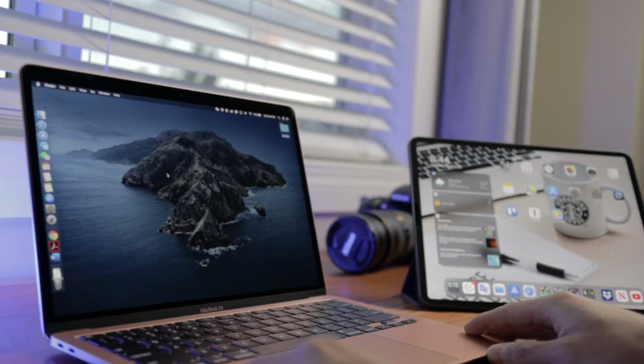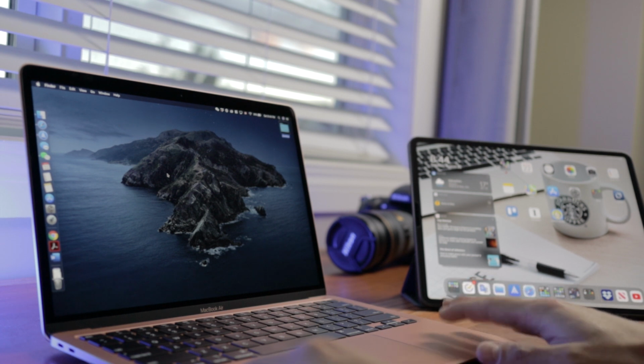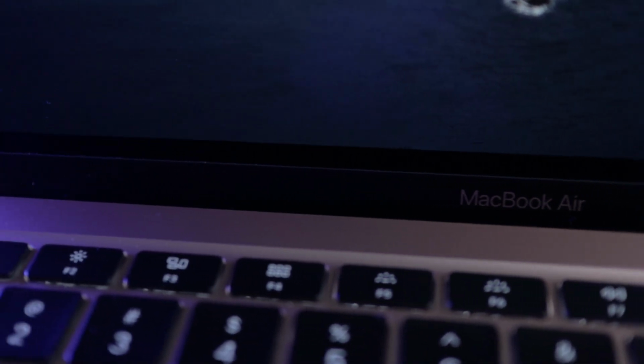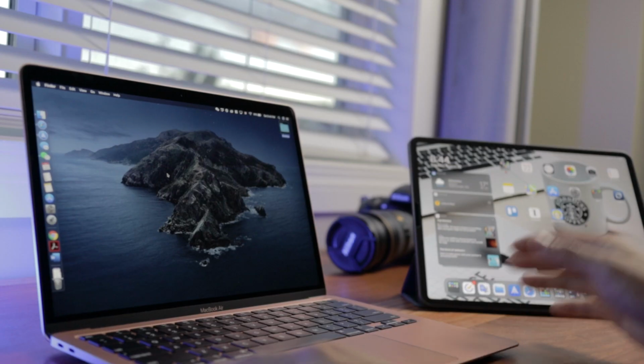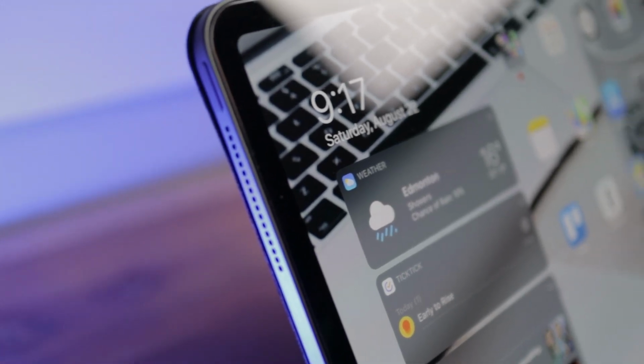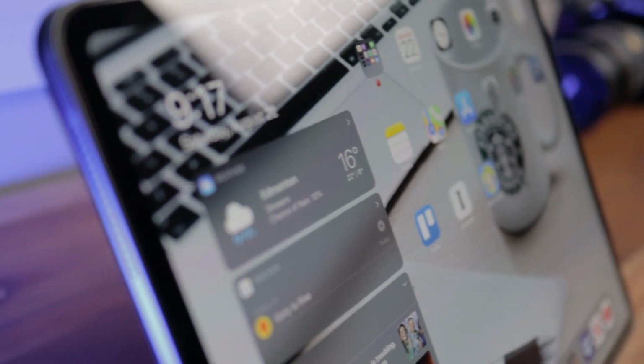So today we're going to look at which one would be for you depending on the type of work that you do. So this MacBook Air is the i5 model and everything else is base on it. So the only upgrade on it is the i5. And then, like I said, this is the 12.9-inch iPad Pro. There's also an 11-inch iPad Pro.